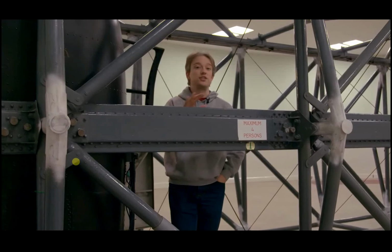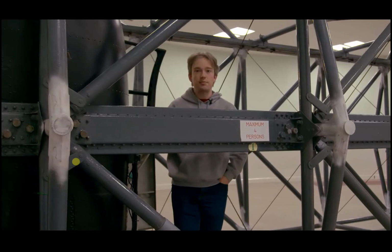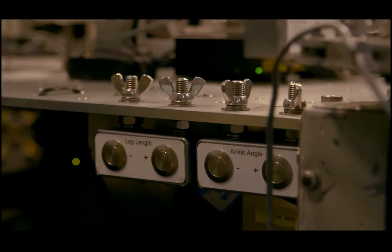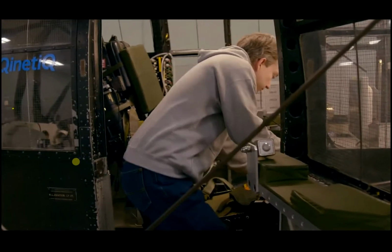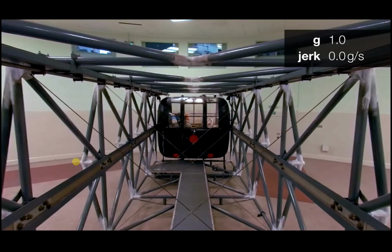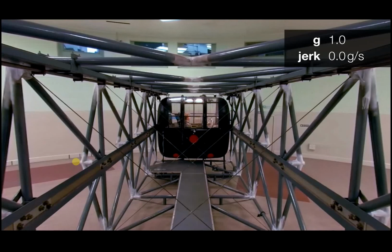The human body is an incredible thing, particularly because we didn't evolve for this. G tolerance is something that's innate in all of us. Some of us have high G tolerance, some of us have low G tolerance. Over the years, people's G tolerance doesn't really adapt. Any shortfall in G tolerance has really got to be made up by physical exertion in the G-straining manoeuvre.